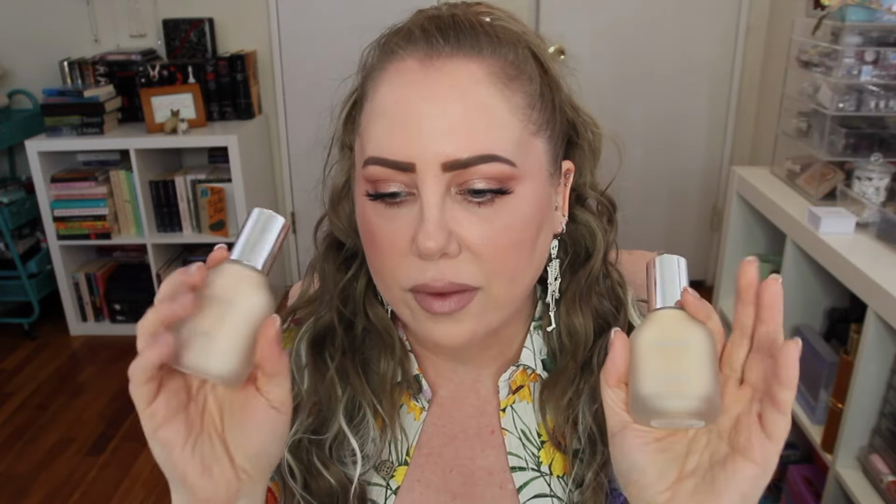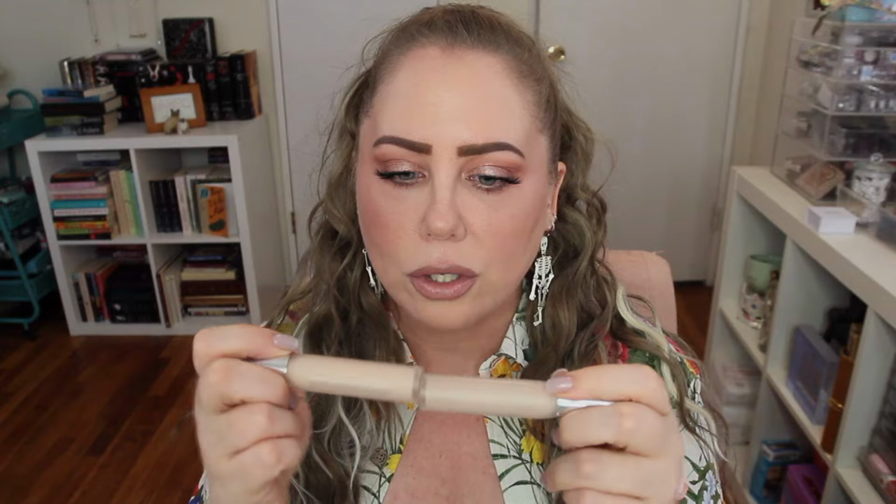I actually switch off. When I have a little bit more pink in my skin and it's a little bit more red, I go for the one that has a little bit more yellow just to neutralize it. Whenever I wear this foundation, I feel like I'm glowing. I did get the correlating concealers. The 2 products together are so amazing.